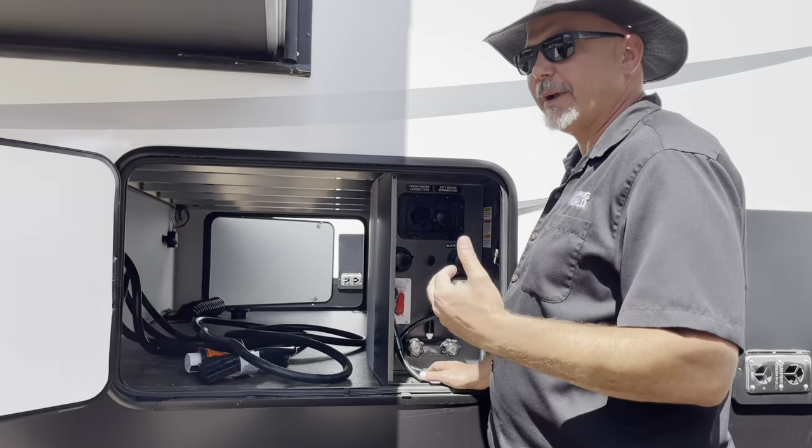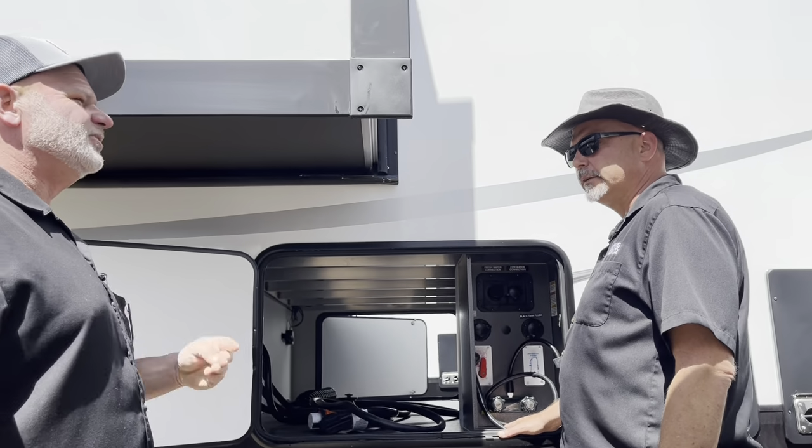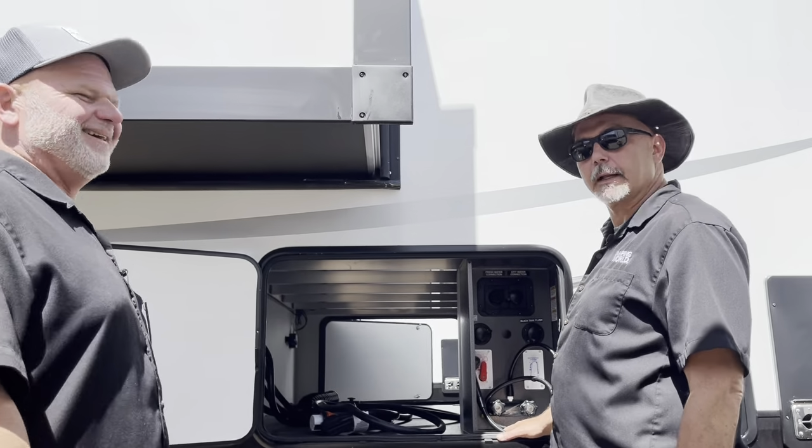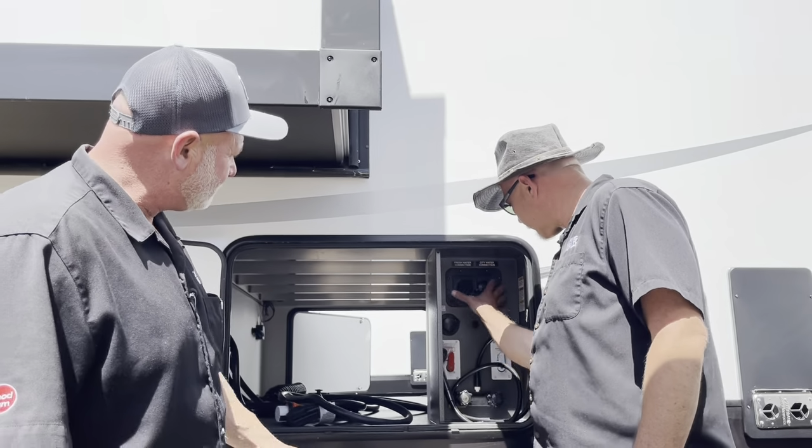Do we have a fancy name for this yet? We gotta come up with something. Motherboard. Oh, I like that.